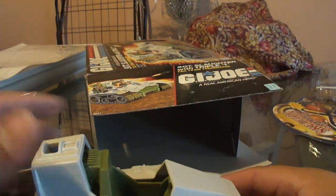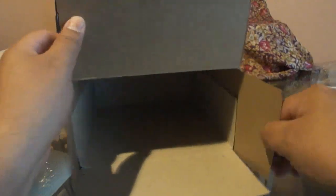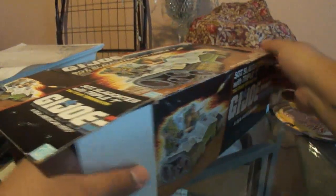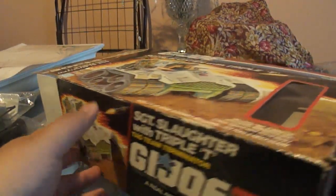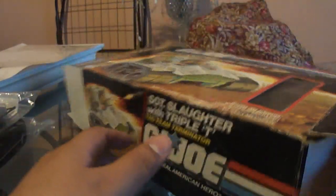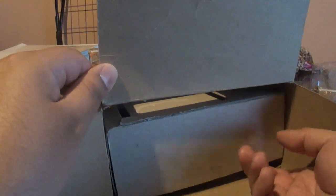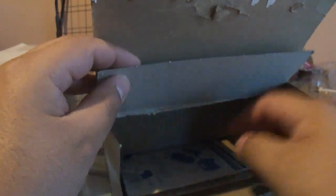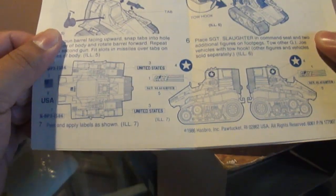But one thing, guys, with it, it did not come with Sergeant Slaughter. I was hoping that it was, only because it's kind of hard to come by, you know, still mint, unassembled Sergeant Slaughter. Here's the empty compartment where he would fit in, but like I mentioned, it never came with it, or at least was not included when I bought it. It did have its original instruction sheet, as you can tell.